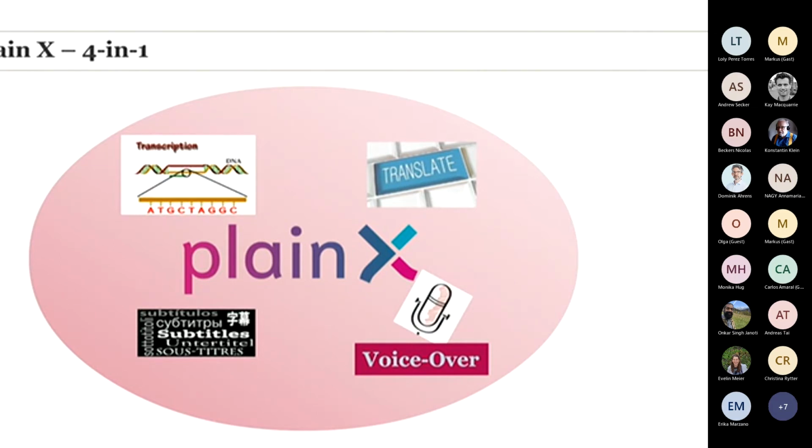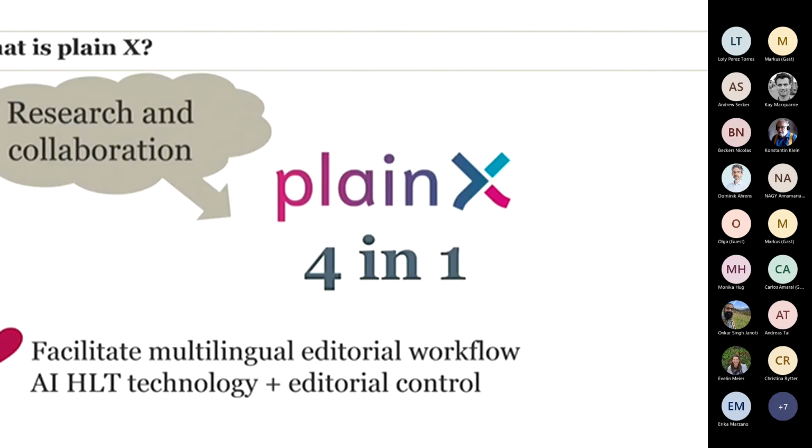So it's a combination of different technologies, including transcription, translation, subtitling, and voiceover, and you will see that in a minute. This is a research and collaboration project, and we are a research and collaboration department, and the consortium here is focusing on that. Through research and collaboration, we have produced this platform, which is now being launched as a commercial tool, and it is currently being rolled out in Deutsche Welle. So it has gone from a pure research prototype into a full product.